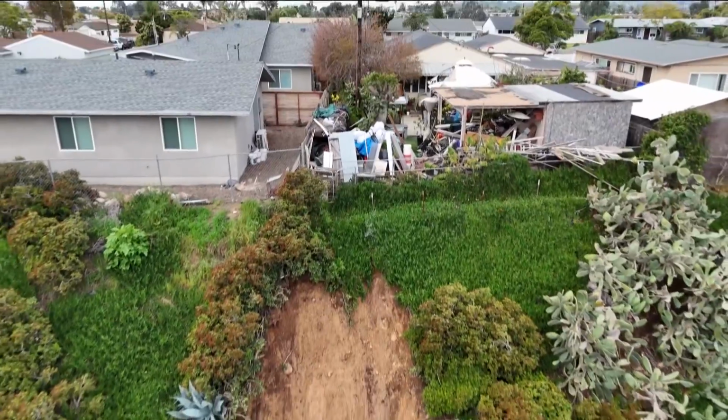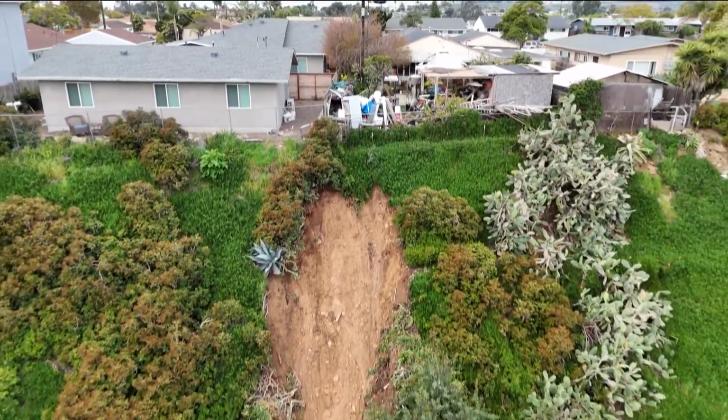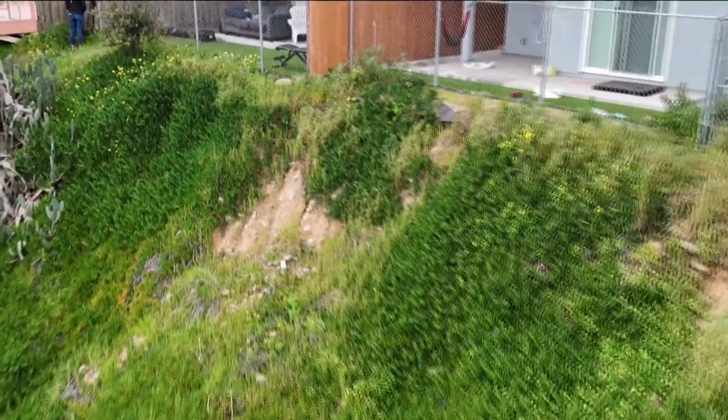Right now, there's growing concern about this landslide located directly behind people's homes in Clairemont. Tonight, CBS 8's Shannon Handy has more from neighbors and what a local geologist is saying about it. It's hard to see from this vantage point, but if you take a wider look, you can see the landslide in this canyon off of Clairemont Drive.